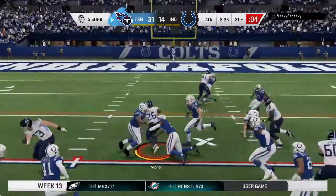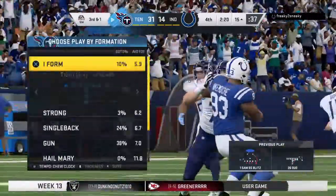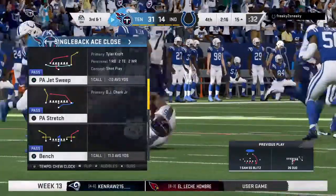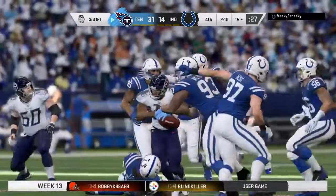And it's Michel once again. And this will be a gain of 6 when it's all said and done, down to the 15 from the 21. Bottom line, they want to keep this clock rolling, so they'll take that one right there. They just want to keep falling forward, and they won't put the onus on the big fellas up front in order to bring this one home.